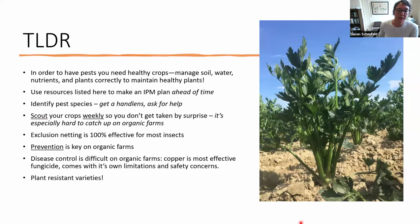Prevention is key on organic farms because the chemical tools aren't as strong as on a conventional farm. So you really need to, like, crop rotation is going to be really huge, and resistant varieties.